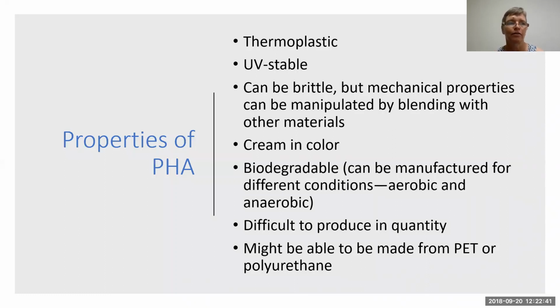There is some thought, and some work going on, looking at whether we can use bacteria to degrade some of our petroleum-based plastics and then create PHA from that. We've all heard about bacteria that have been found in the natural environment that degrade particular plastics. Could that then be incorporated into a full circle use for these materials, where a petroleum-based plastic can then get turned into a bio-based plastic? So that'll be interesting to see.